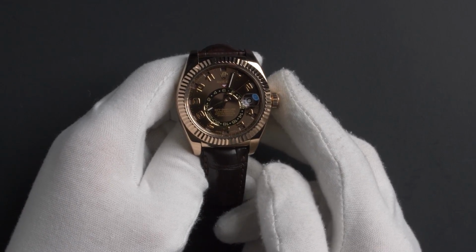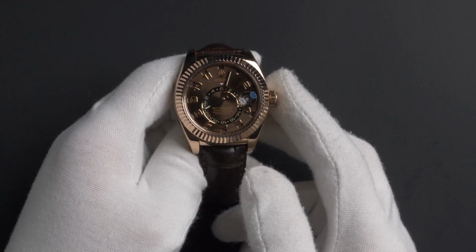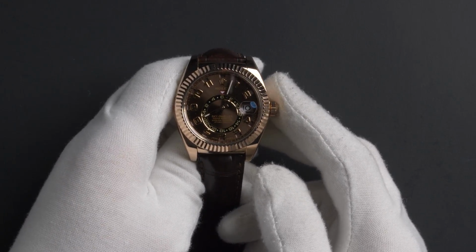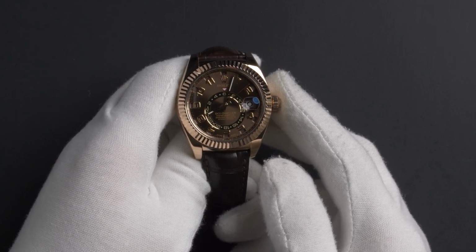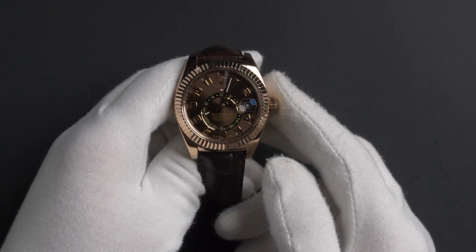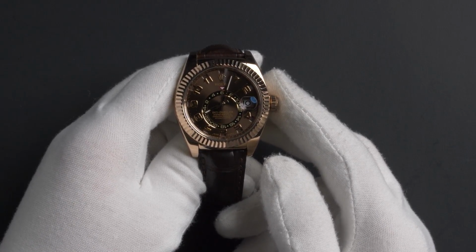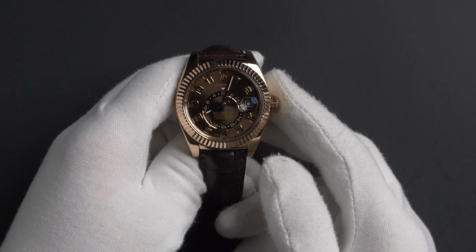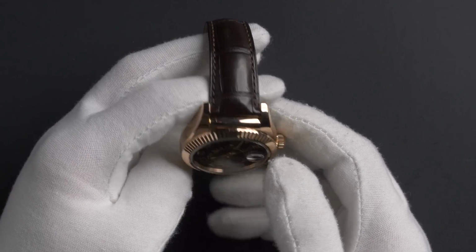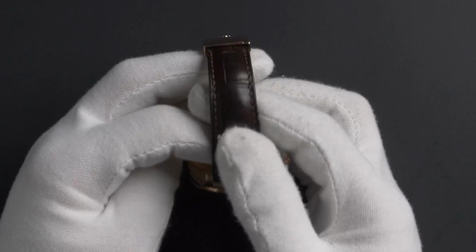Hello, today at Bob's Watches we are introducing a pre-owned Rolex Sky-Dweller 326135. This watch contains a random serial number that was produced around 2014 or later. The characteristics include a Rolex Tobacco leather strap with an Everose gold folding Oysterlock clasp.